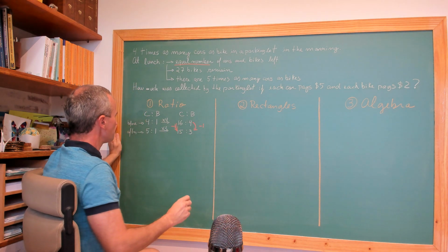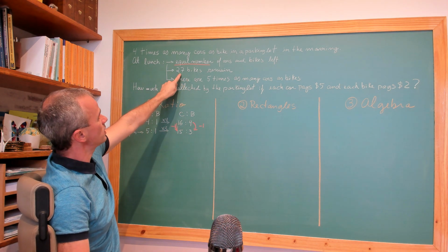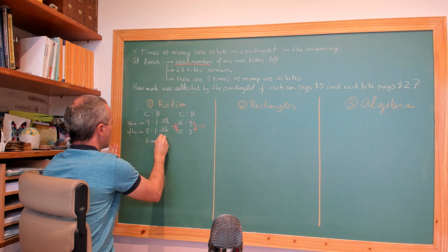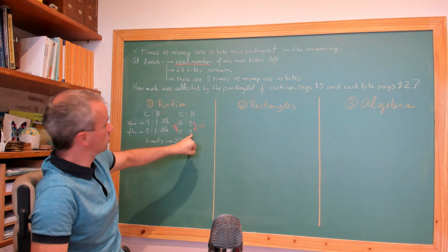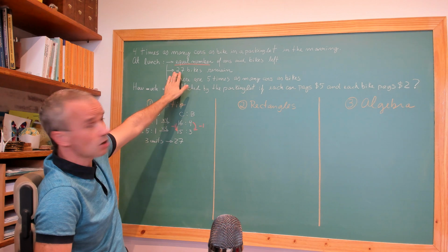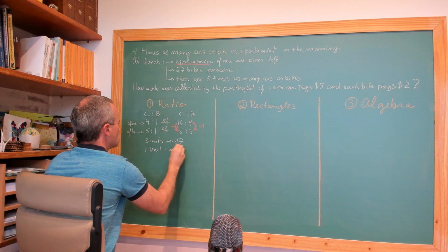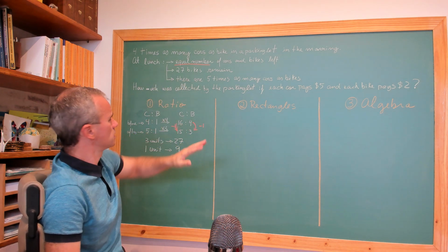Now, what are we going to do? Well, now we have to use this information. 27 bikes remain there. Well, the bikes that remain are 3, so 3 units are going to be 27. Agreed? 3 units remain of bikes. They're saying those must be the 27 bikes. So I know with this that 1 unit is going to be 9. 9 objects, bikes, cars, doesn't matter.